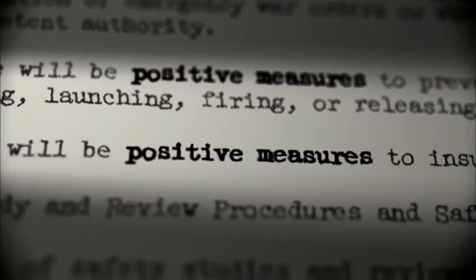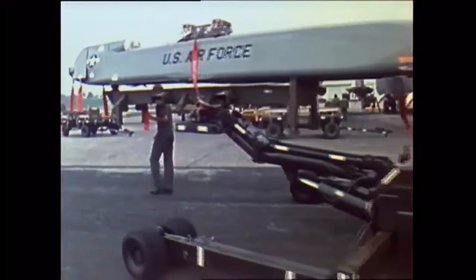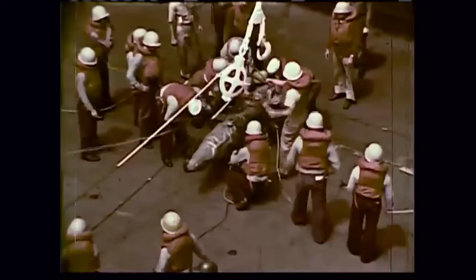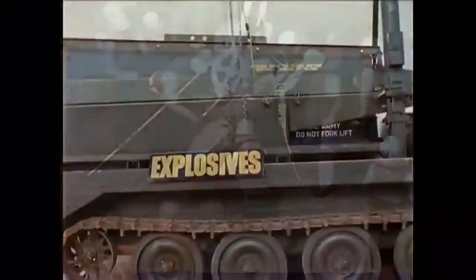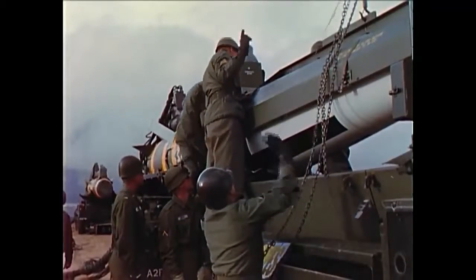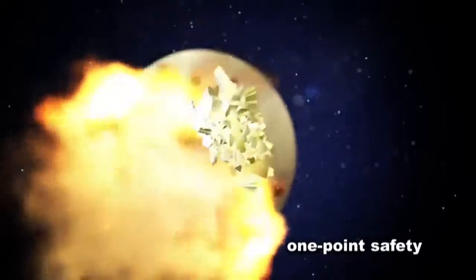Positive measures mitigating the safety risks of nuclear weapons were formally established in 1960. And from the beginning, nuclear detonation safety was conceived of as a shared responsibility. It's the principal responsibility of the Department of Defense to assure that the abnormal environments don't occur very often, in fact, at a diminishingly low level. But it is the laboratory's responsibility to assure that given an accident, that will not be allowed to progress to a nuclear detonation.